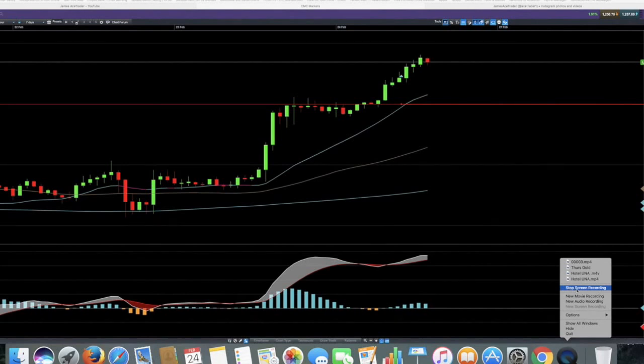Brilliant trade there on gold. Being bought up again. If you look here at the wick on the candle, it's being bought up. This is very bullish. You see, it's going higher and higher. Great trade there.